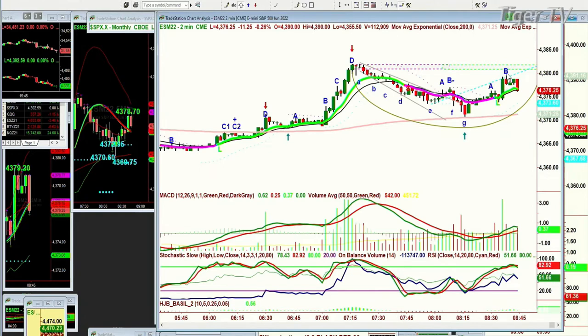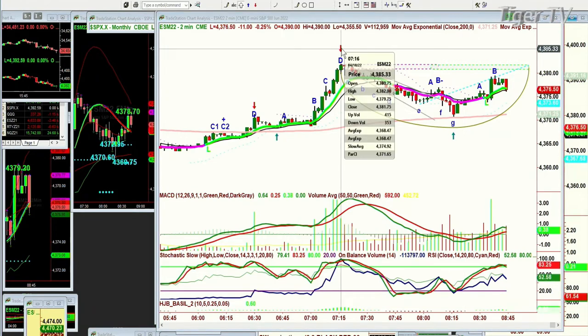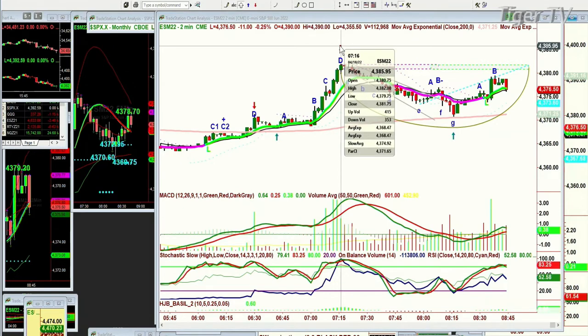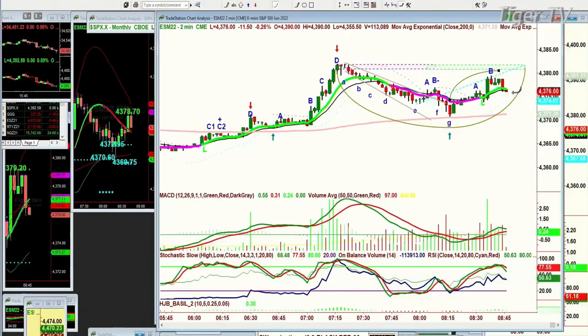Now comes the attempt by 9 o'clock. Will there be a test going to a leg C and maybe even a D to retest the high that was made at 7:16 this morning of 4382.00? That's the way we look at it. And I always say there are always at least two fighting patterns. One is on the upside, one is on the downside. And this says, if this fails, watch out. You could get a dreaded H with a retest of the 200 period moving average. And then you've got to basically restart your signals all over again.